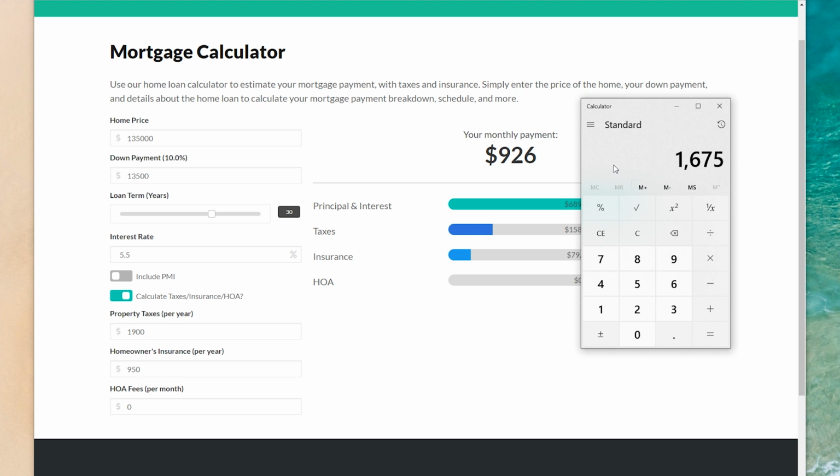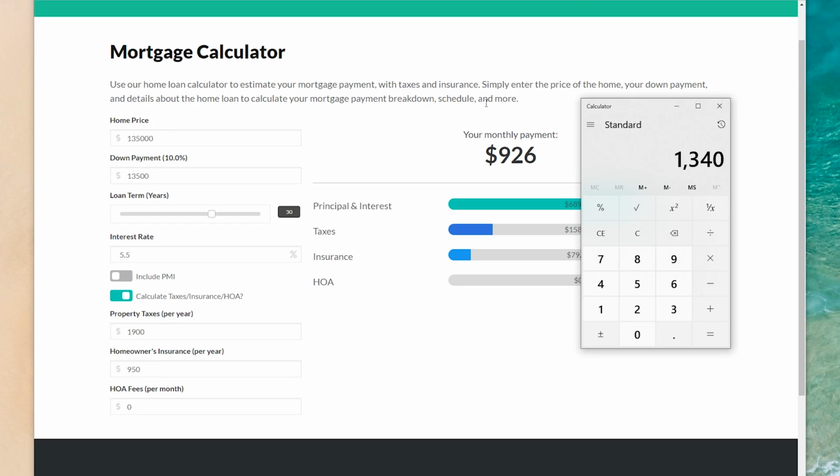So if I take my $1,675 and subtract the 20% for my rainy day fund, so vacancy and repairs, maintenance, that kind of thing, multiply it by 80%, we're left with $1,340 per month. Now, if I take that and subtract my $926 monthly mortgage, we are at $414 net. With this property, we don't have any other expenses that we pay. There's no utilities, there's none of that. So this $414 is what we get to keep.